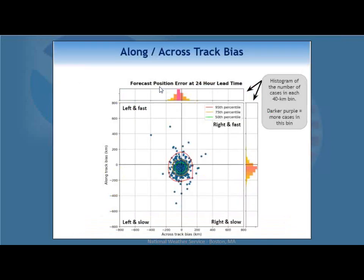So just to show where we are now, we're in the initial stages of looking at some of the verification. And this chart's a little confusing, but I'll explain it a little bit. Any of the plots up here mean there's a left of track bias and a fast bias.